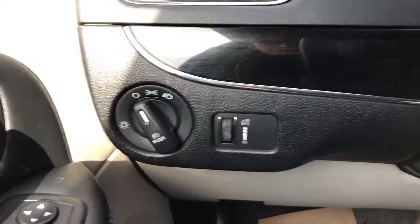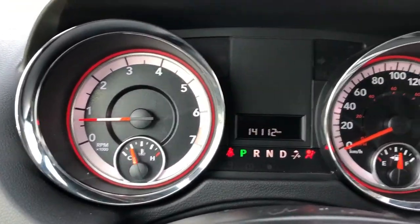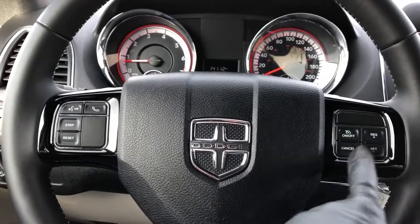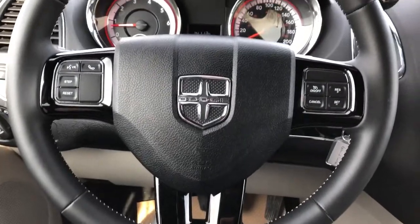Moving off to the left of the steering wheel, we have our daytime running light switch and our interior lighting dimmer switch. Our gauge cluster. Steering wheel has our cruise control. We also have our voice recognition and voice commands and phone pickup. Steering wheel is wrapped in black leather.